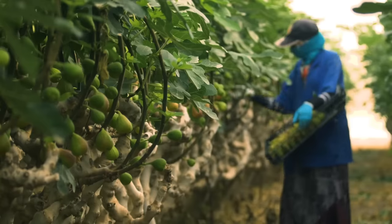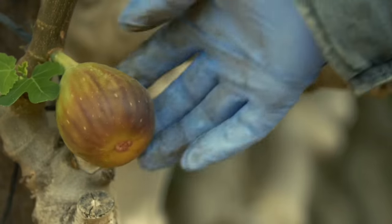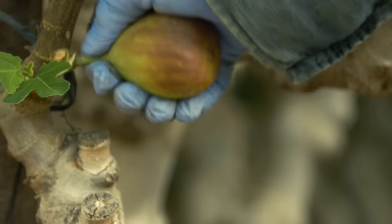But wait, there's a twist. Figs are weird in another way. You can cut a branch off of some trees and plant that branch in the ground, and it will just keep growing. Their non-root structures can grow roots. Fig trees are exceptionally good at this. They are not finicky at all. You can cut off a branch, stick it in the ground, and most of the time it's going to grow.